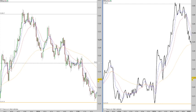So get to know how to trade the DAX on the open, get to know the horizontal levels, get to know how to plot them. Use the pre-market action to give you clues as to what's actually going on in the marketplace.